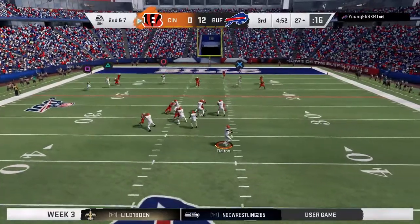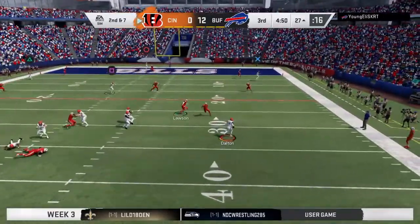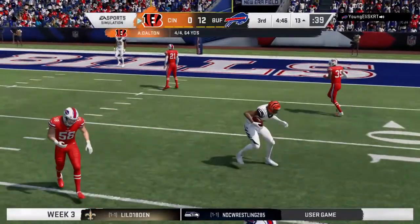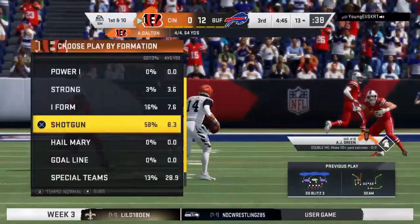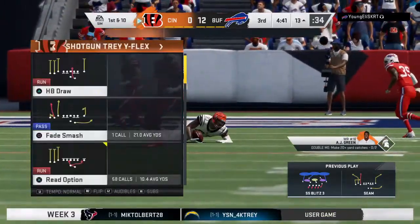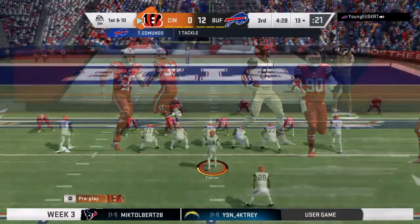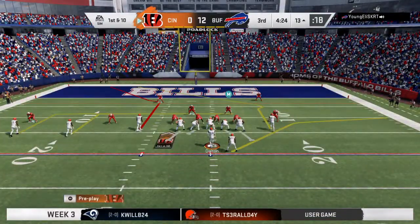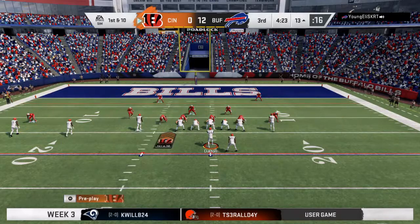From the 27, Dalton. Flush to his right. He completes it to Boyd. And he's got a first down as the tackle made at the Bills' 13-yard line. I think it all came together there. In-breaking route, drove it with excellent pace. Money throw right there to move the sticks.